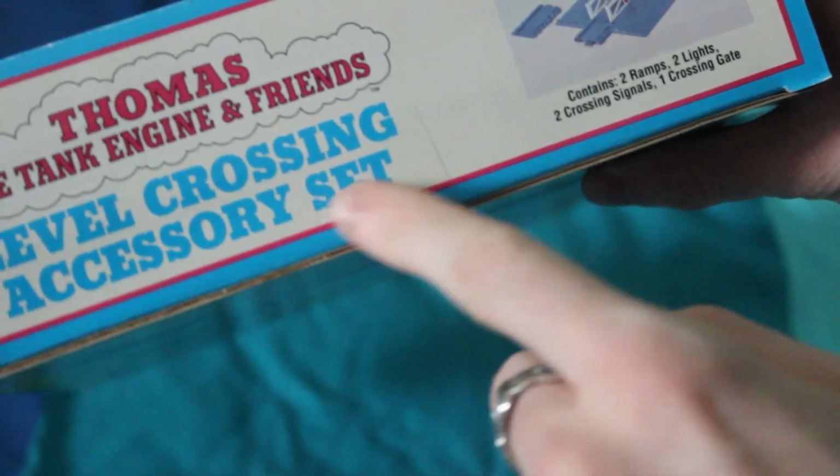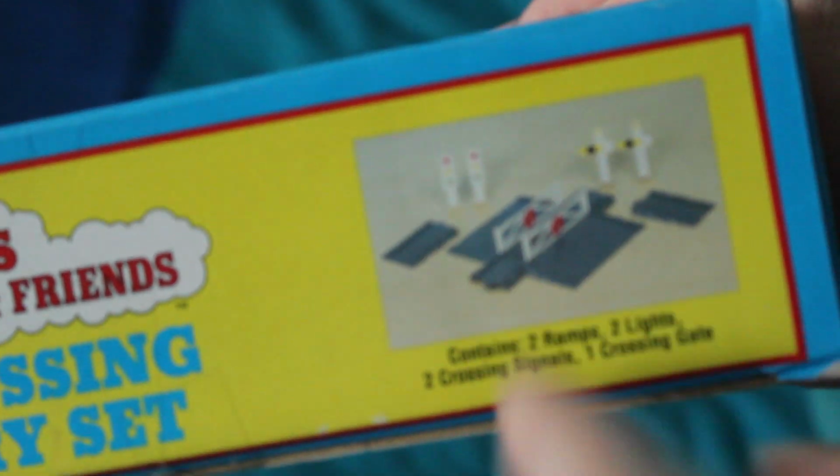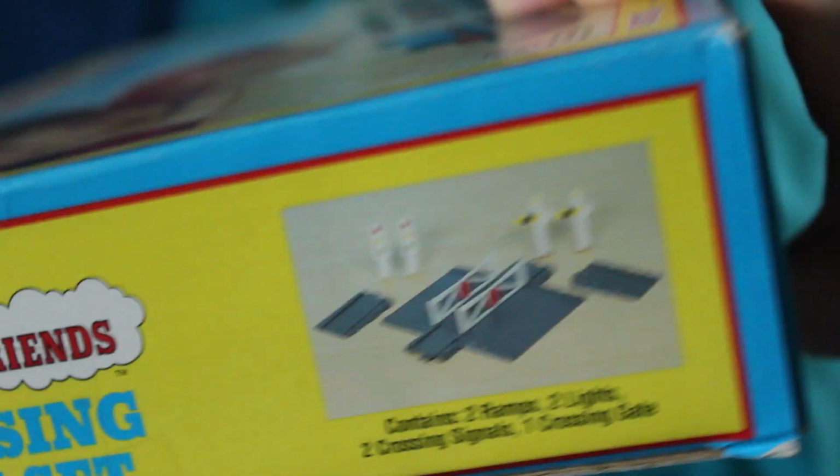And the problem is, when these were around the shops, a lot of people used to put them in the shop windows. And obviously, if you put things in the shop windows, they do get sun faded. But it's not sun faded on this side. And like I said, it shows you there all the things that you can get in this set. And if you look on the back, it says also available the tunnel set.